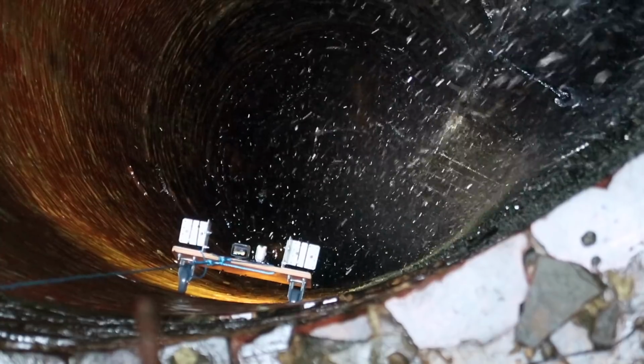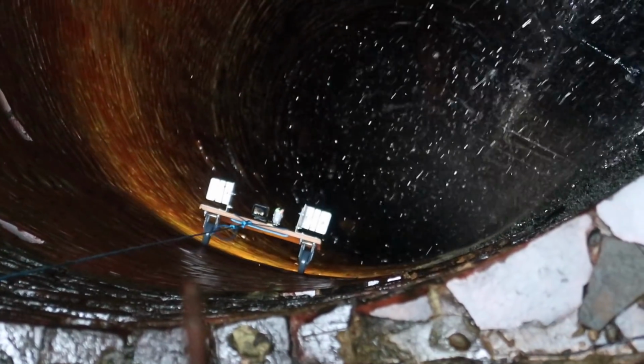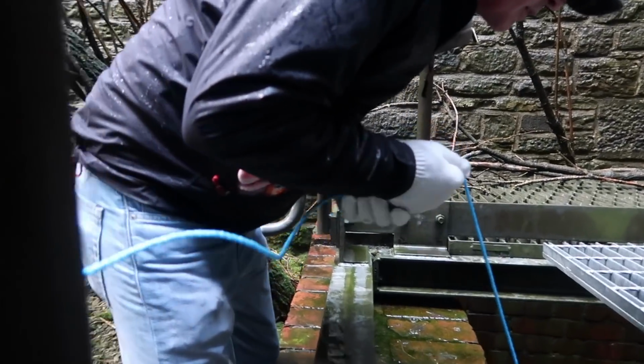Got stuck in a divot there. Got the weight of it, pull it out, that's it. Oh, she's spinning. Down a bit. She's spinning. She's out of control on that side of the wall there. And down we go. Got the rope. Look how light. Is that me or is it a light or what?